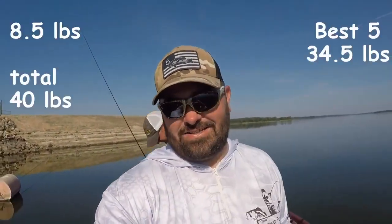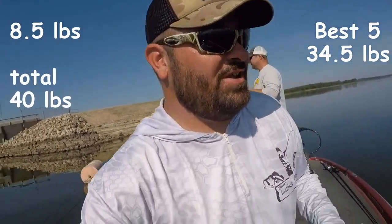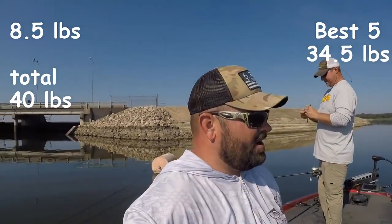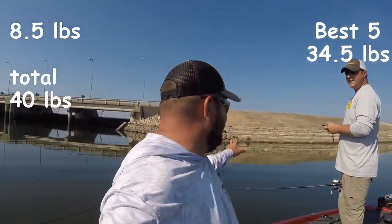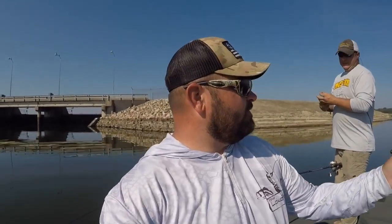Big bag today, guys. 35 and a half pounds at 9:30 in the morning. Right now, Big Perm is winning the battle. Kind of, but this is the day for Big Perm. It's calm, late July, and we're throwing that shaky head. It's got the big profile but that subtle action. It's a big profile finesse bait, and that's why it works so good.